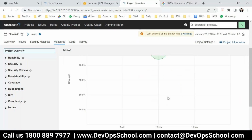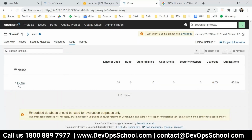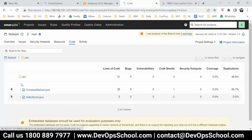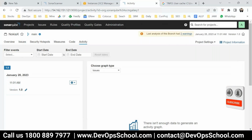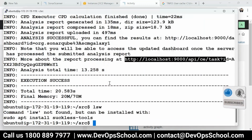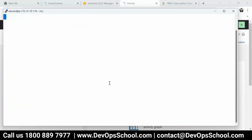Okay. So if you want to browse the code, you can browse the same code which I reviewed here, and see what activities you can do on these things. Right now version 1.0 was there, right? So let me change the version and run one more time. I'll not modify the code, but let me change the version. In vi sonar.properties, the code version I want to analyze this time is 2.2.